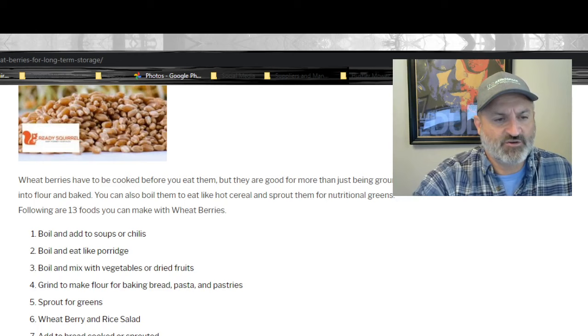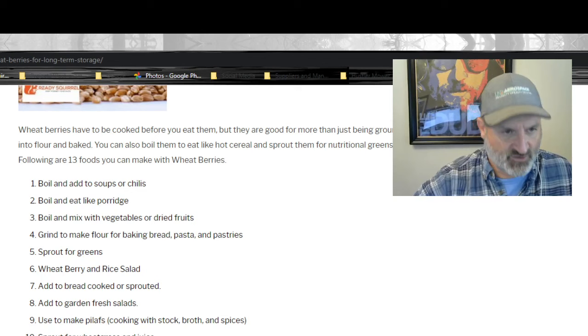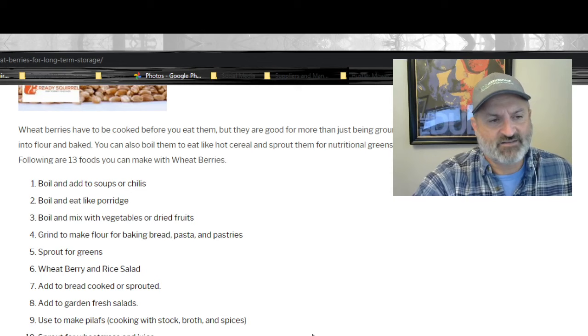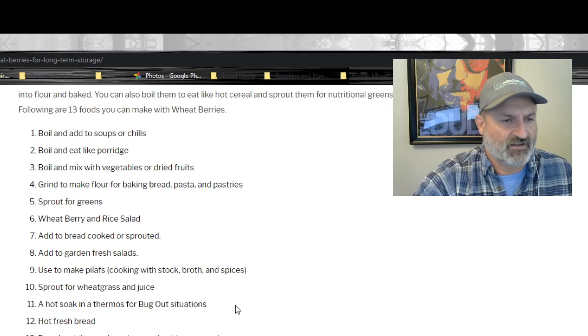Used to make pilafs. Pilaf is basically cooking with stock, broth, and spices. So instead of using water, it's kind of like cooking lentils. You can just cook lentils in water, or you can use chicken broth, vegetable broth, and the spices that you've got saved in your pantry and make a more appealing meal. Again, good for the psychology side, and to try to kick out some of that food palate fatigue, I think is what they call it.